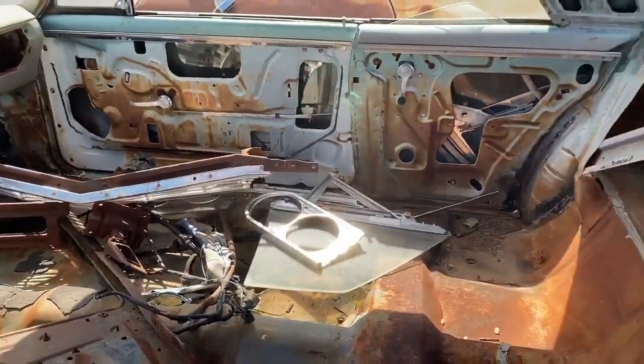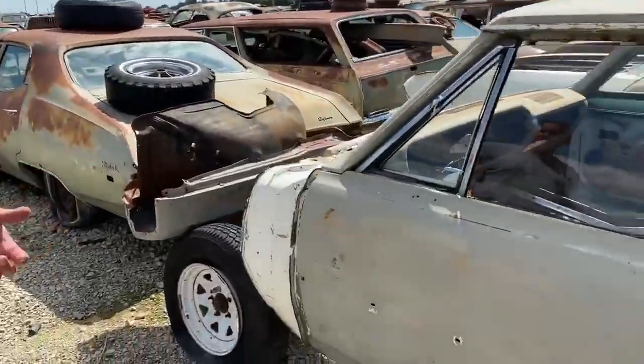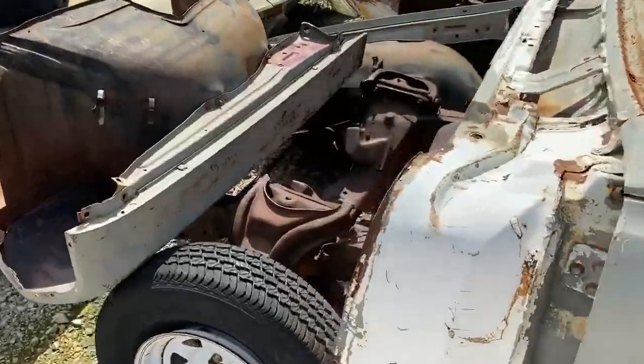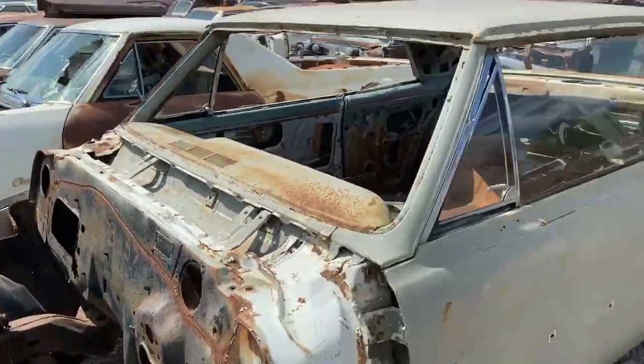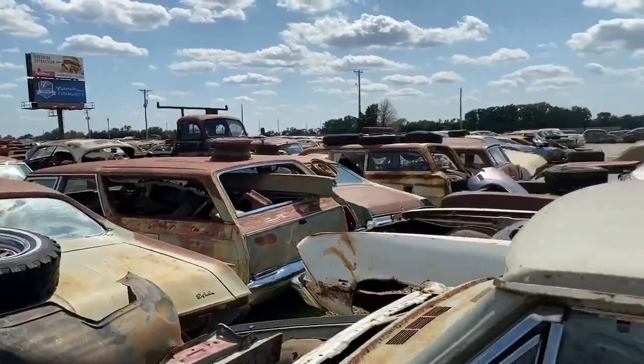Just missing most of the trim, most of the interior. Front fenders are still here. It is a rolling chassis. So that's what we've got for this first section of A-bodies. Got a couple rows in front of this, got a whole other section of A-bodies over there, and several more that need to be set.